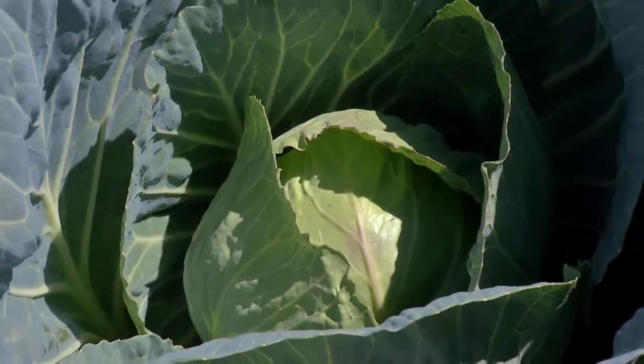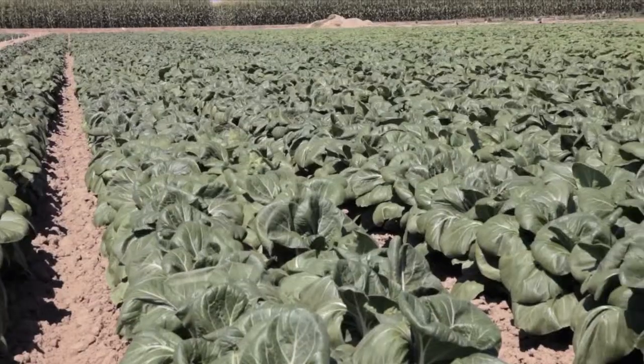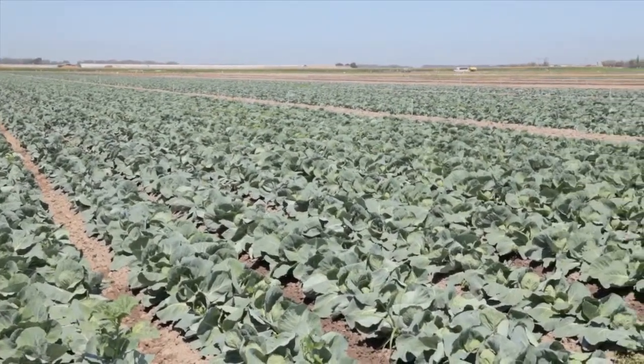Okay, we've got green. Let's check out some more varieties. You also have a red. Can we get some? Let's go find some red, Savoy, and whatever else we stumble upon. We're bringing you with us. Let's go.